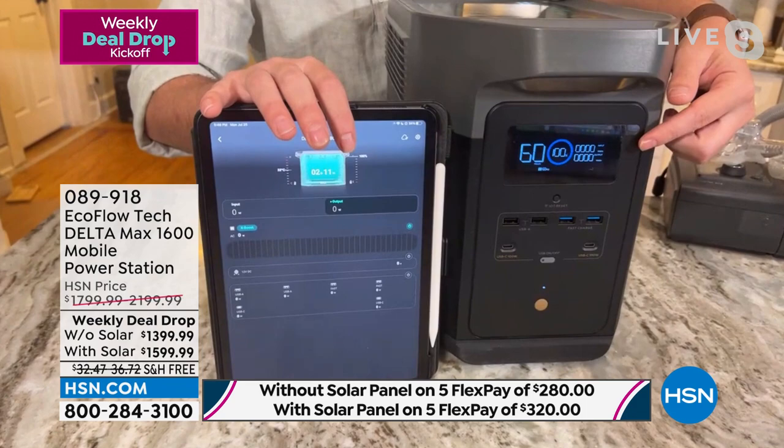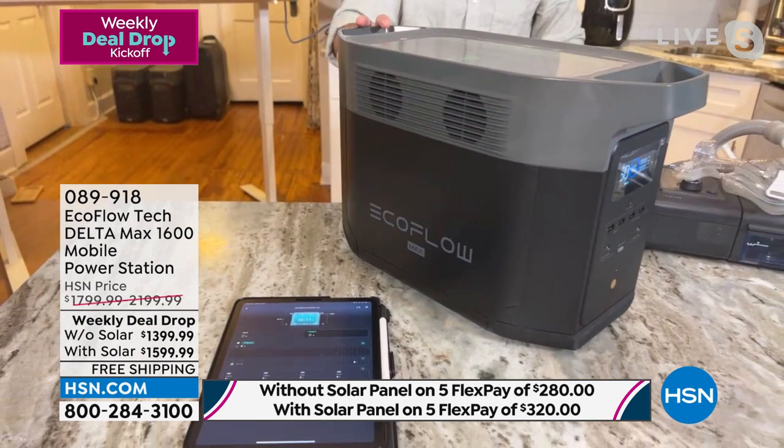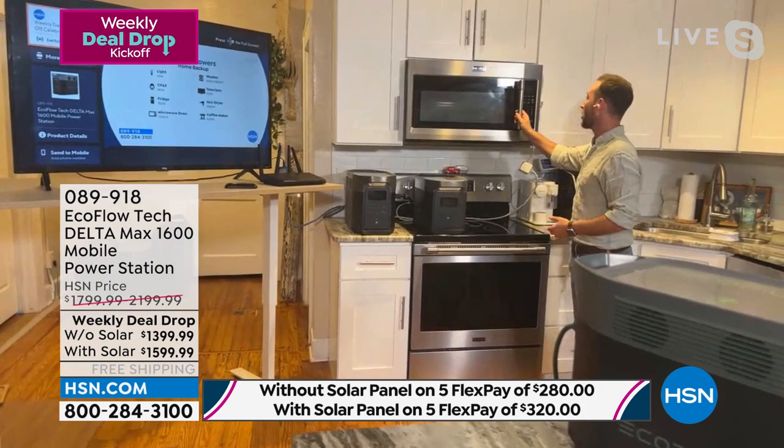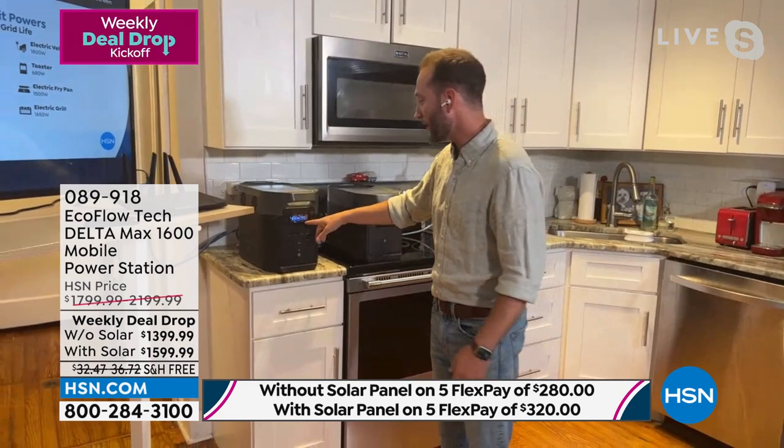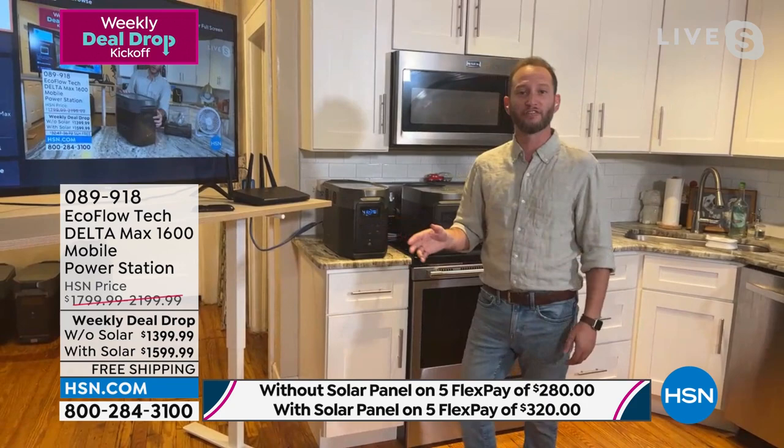Okay, so we got our refrigerator plugged in. We got that going. I want to walk back here because I want to do a little bit more high wattage stuff. For instance, this is a large microwave, okay? This is roughly about 1,700 watts of power. I'm just going to heat that up really quickly. And simultaneously, I've got a 55-inch television right here, and I'm able to power all of these, nearly 1,800 watts of power, for almost a full hour with that microwave running right here.